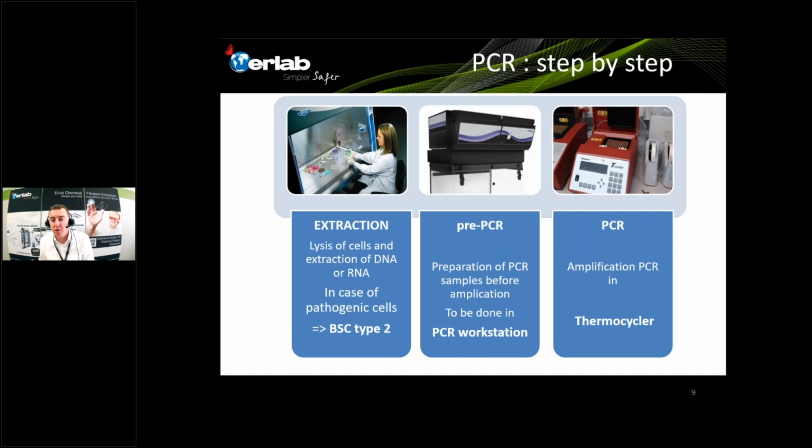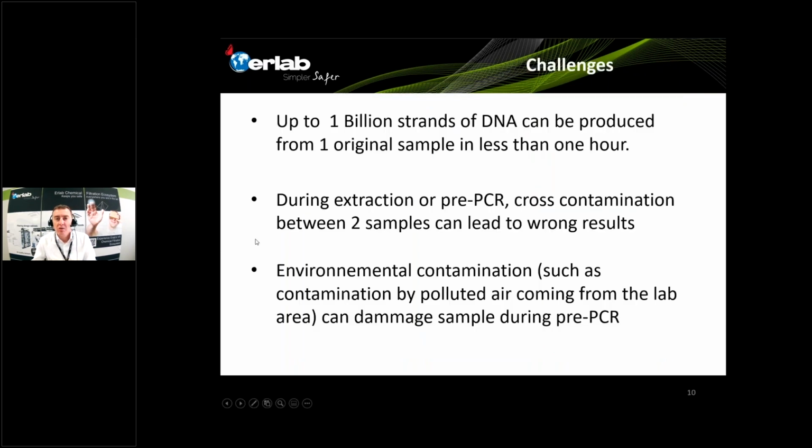And amplification is performed in the thermocycler, and the thermocycler only uses capped containers. Normally, it's not highly sensitive to contamination. So the most sensitive part is the pre-PCR. The challenge is that between the beginning of the application, where you've got a very, very small amount of DNA or RNA, and the end of the application after amplification, you can have 1 billion strands of DNA at the end.